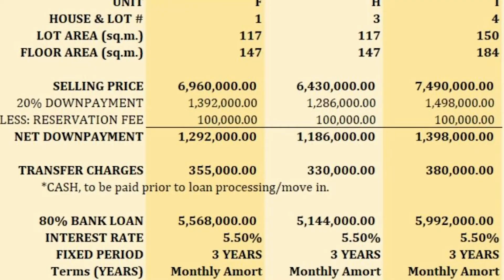So those are the prices, and since this is already ready for occupancy, not pre-selling, you are required to pay the down payment in full, which is 20%. And then there's a transfer charge, which is about 4 or 5% of the selling price, and then 80% of it should be loaned through the bank.